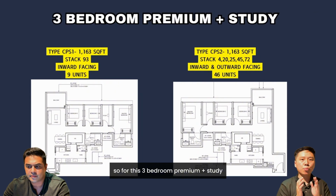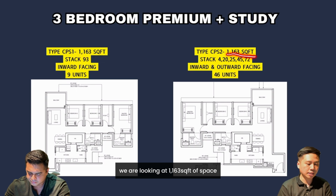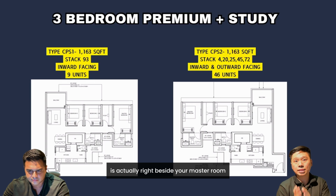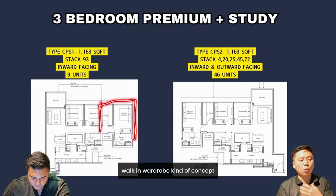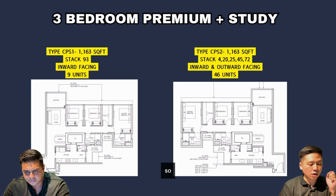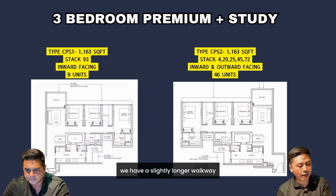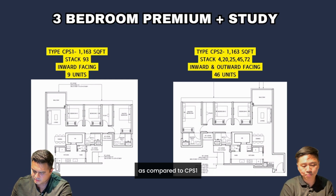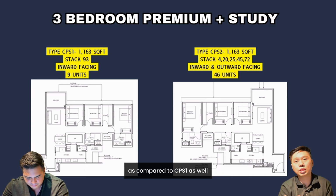So for this 3-bedroom premium plus study, we are looking at 1163 square feet of space. We want to take note that the study is actually right beside your master room. I think it's quite advantageous because you can turn this into a walk-in wardrobe kind of concept, without breaking the walls. Comparing these two layouts, we see that CPS2 has a slightly longer walkway compared to CPS1. That means CPS2 actually has more privacy than CPS1.